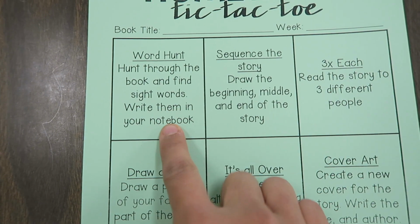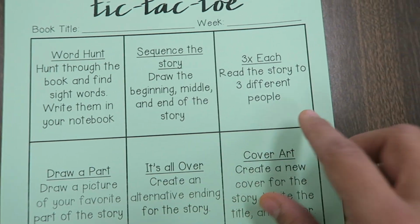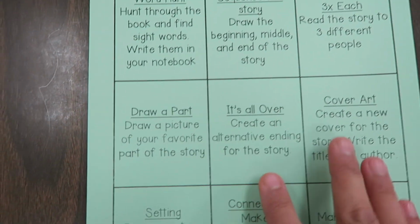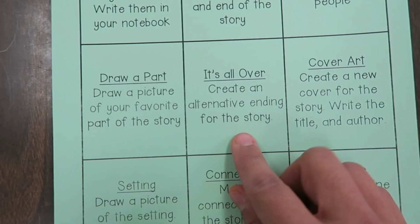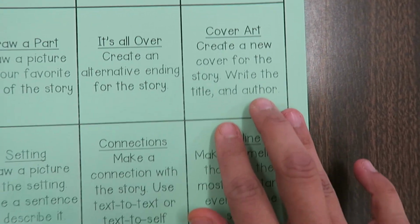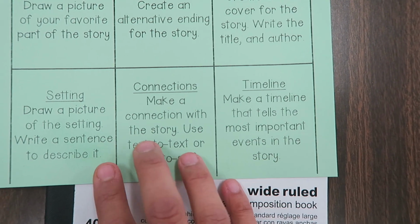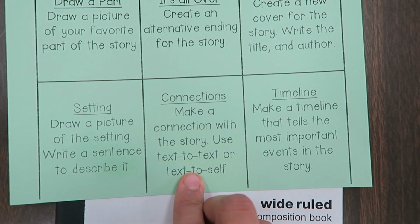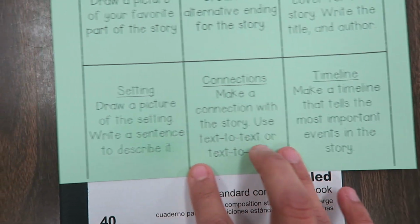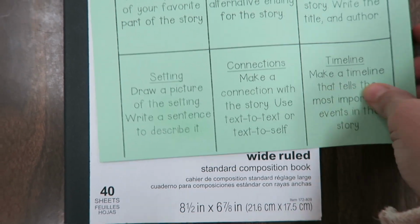So one of them is word hunt. Hunt the book, find sight words, and write them in your notebook. Sequence the story, draw the beginning, middle, and end. Read the story to 3 different people. Draw a picture of your favorite part. Create an alternative ending. Create a new cover for the story. Write the title, author. Make a timeline that tells the important events. Make a connection with the story using text to text or text to self, and then draw a picture of the setting and write a sentence to describe it.